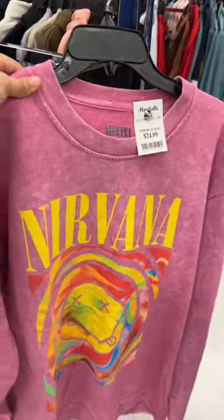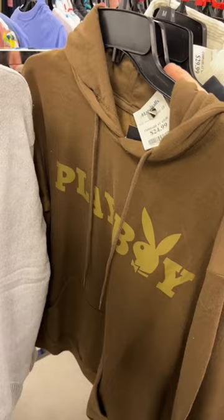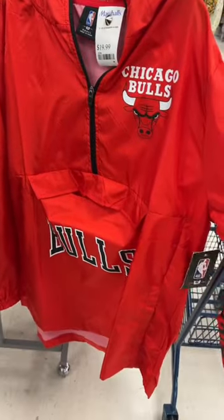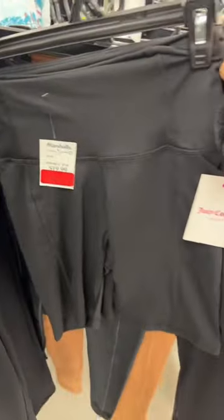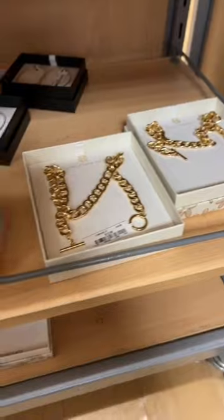Okay, a Nirvana long sleeve. I'm getting this too. These Playboy sweaters for $25. Yeah, I'm getting the gray one. Found this really cute brown one for $25. Oh, God. Just found Hello Kitty for $20. Okay, this is so cute for only $20. I like this a lot. I just found Gucci biker shorts on sale for $16. They always have so much House of Harlow jewelry, and they're so expensive online.